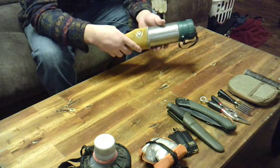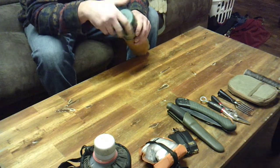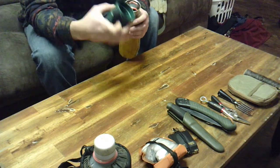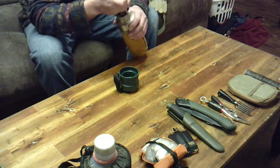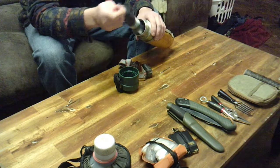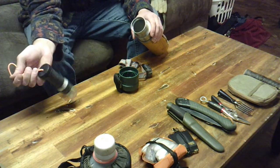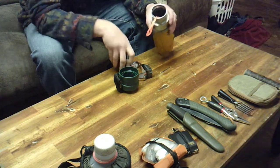A stainless steel water bottle, removable cap so you can boil in this, and I just threw my headlamp in here to keep it from clicking on and off. And then I have a small fishing kit that I keep inside here as well when water's not in it.